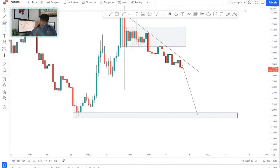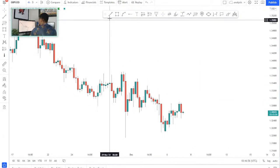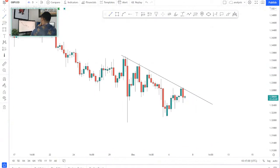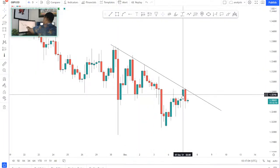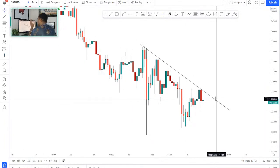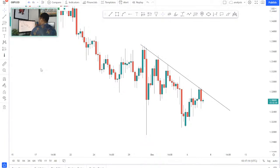And pound USD, similar thing as well, lacking momentum as well, but we are seeing both pairs kind of just slowly roll over to the downside. If I do draw this trend line here, just to give you guys a bit of direction there, you can see spike. So price overall is just holding that trend line, creating us lower lows and lower highs. So Euro USD, pound USD, both lacking that momentum and kind of just slowly rolling over.